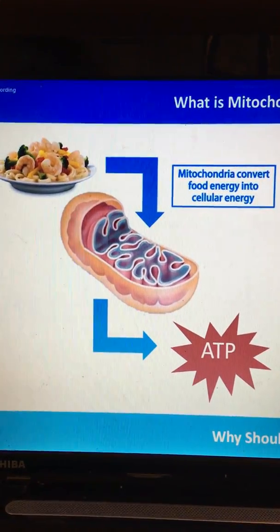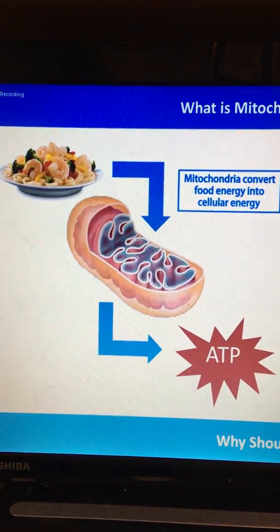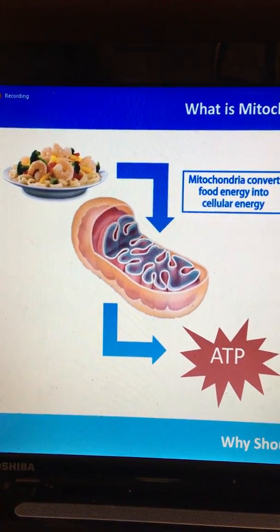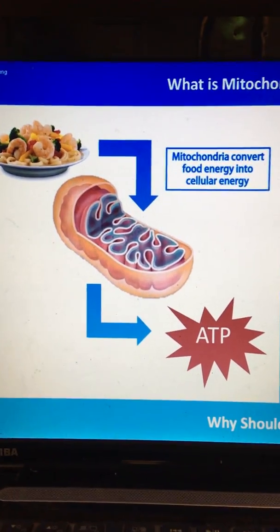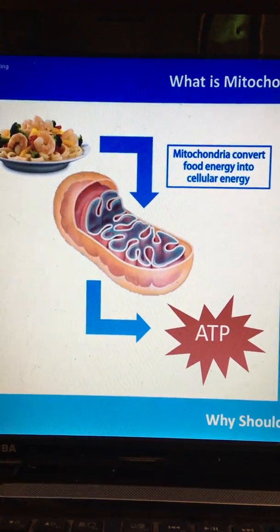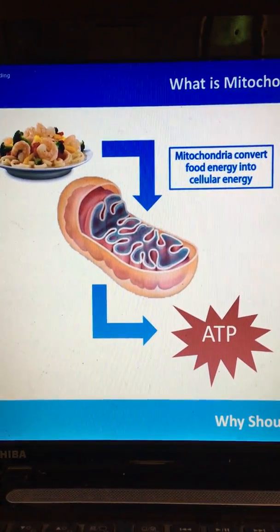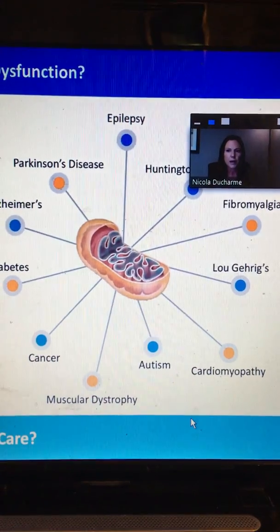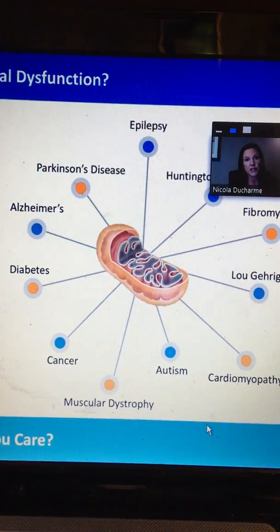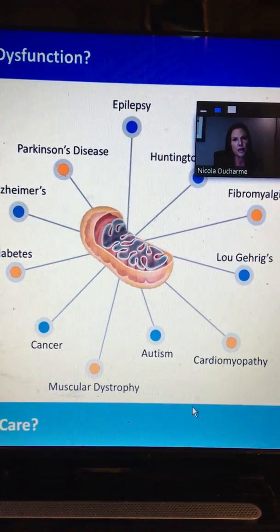But it's deeper than that. The ATP is the fuel that drives every biochemical reaction in the body. So every process in the body depends on that ATP. So when we have mitochondrial dysfunction, again, it manifests in a lot of different ways. Could look like autism, could look like Alzheimer's, could look like fibromyalgia, could look like epilepsy. There are so many different manifestations, but mitochondrial dysfunction is at the root of so many different things.